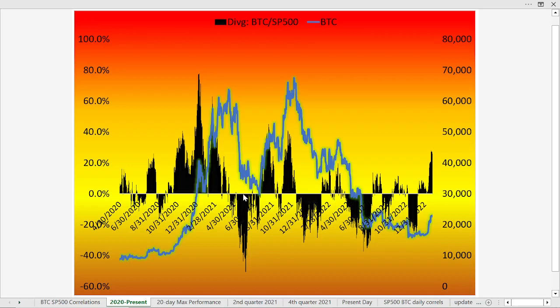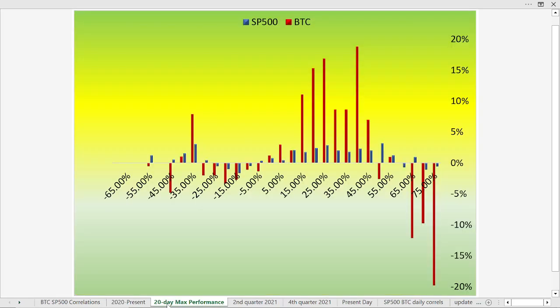But again, the question remains, should we buy Bitcoin when it's underperforming the S&P 500 or when it's outperforming the S&P 500? Well, this is what the data actually shows us. We take a look at Bitcoin, which is represented by the red histogram bars, and the S&P 500, the blue histogram bars. Now, the x-axis over here shows us the factor at which Bitcoin is outperforming or underperforming the S&P 500. And the y-axis shows us by how much.